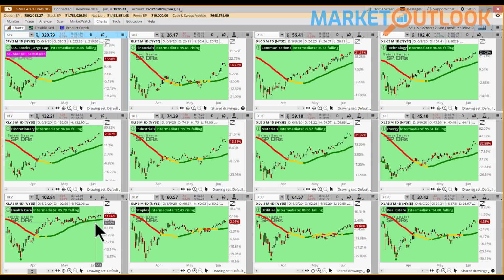Whereas if you look at another graph like the discretionary directly above it, you'll see that nice kind of 45-degree angle in that 30-day moving average right there for discretionary. So keep your eye on healthcare.